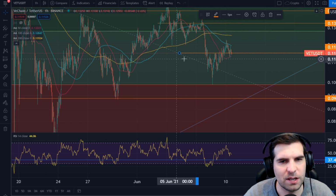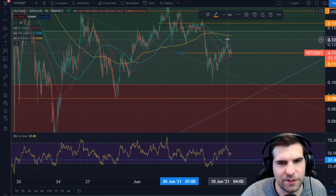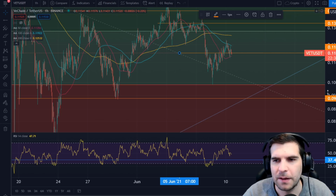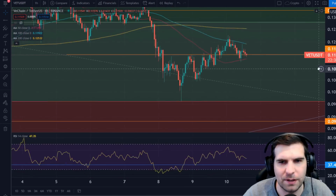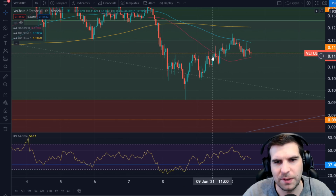And the reason that I'm marking this here is we can see that this is the upper area where we found resistance previously. We had that breakthrough event where we actually pushed above this, and then we're having this pullback right now. I'll zoom in so you guys can get a clearer picture as to what I'm talking about here. We can see this resistance line, and this was major resistance, really pushing through was a struggle.